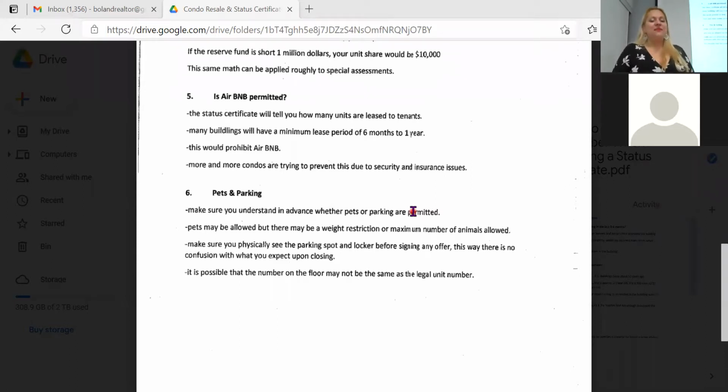So many buildings will have a minimum lease period of 6 months to a year. They want to make sure that you're leasing to people who are genuine tenants and not Airbnb-ing the place, right? Which prohibits Airbnb. More and more condos are trying to prevent this due to security and insurance issues. So the theory behind a lot of buildings not allowing Airbnbs, which sucks for a lot of people who are buying for investment purposes downtown or in touristy areas, was because of the high traffic.